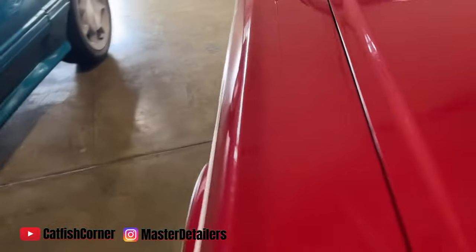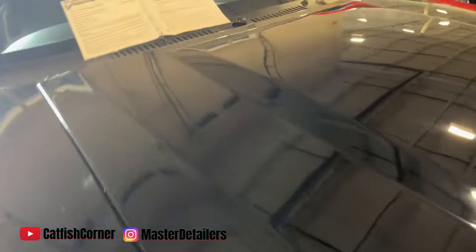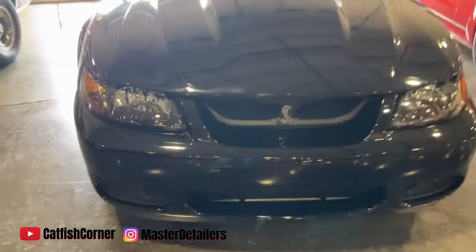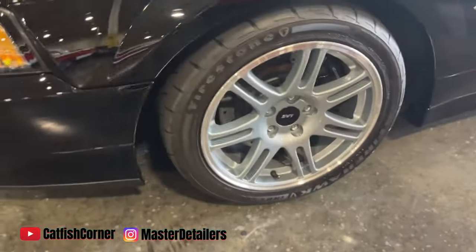Let me see how much they want for this one. It's nice too. 34,000 for that one. And we got this black one over here. It's nice too. 2001 Cobra, 26,000. Let me see, is it a manual too? Got some Mustangs in here. Y'all want some? This is an SVT.